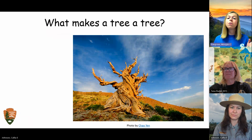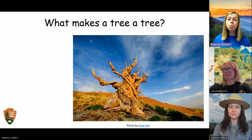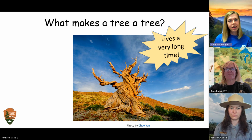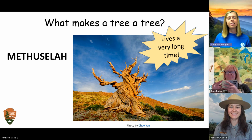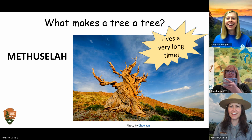So trees can grow to be really, really tall. And in order to do that, they have to live a really, really long time. So trees can live for a super duper long time. And just like we talked about the tallest tree in the world, now we have a picture of the oldest tree in the world. And this tree is called Methuselah. And I think that is the coolest name ever. So we can all say it together because it's pretty fun. So Methuselah. Yeah, awesome.